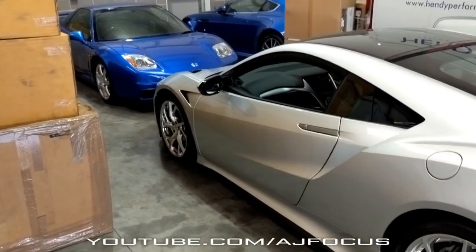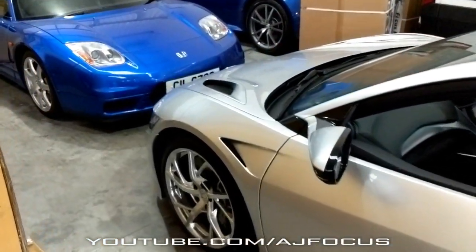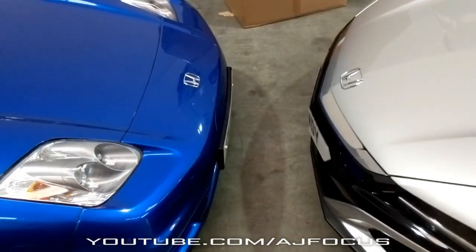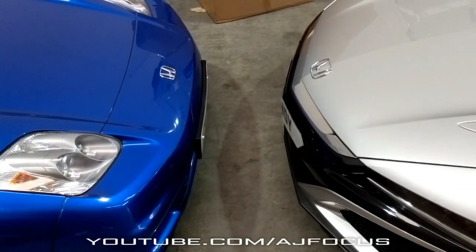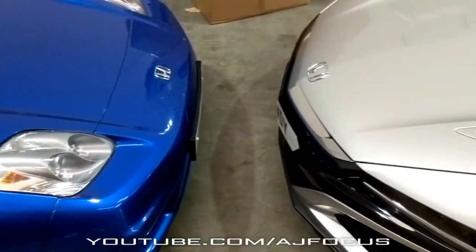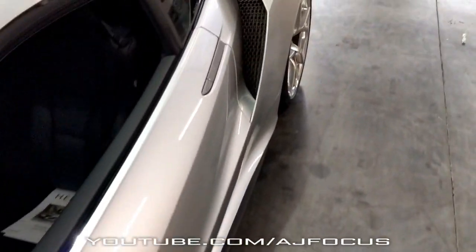The weirdest thing is, though, new NSX and the old NSX part together. They look nothing alike, do they? Nothing alike.